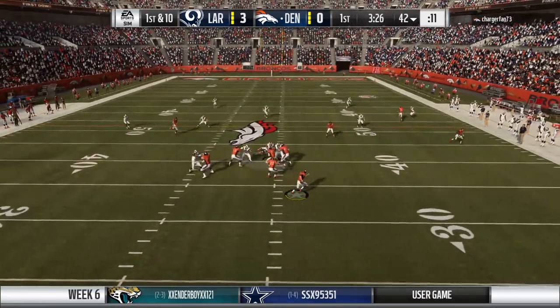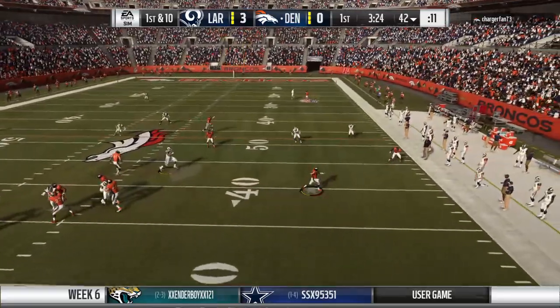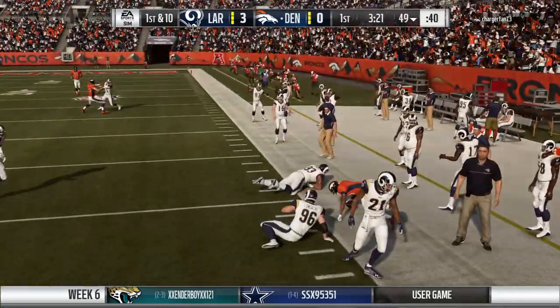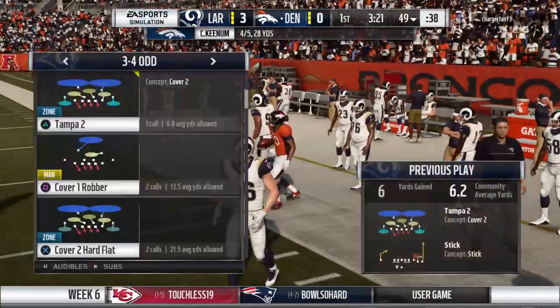Keenum now on first down. Eluding the pressure right. Throwing the out route incomplete. It's Sanders. A gain of 6 there on first.